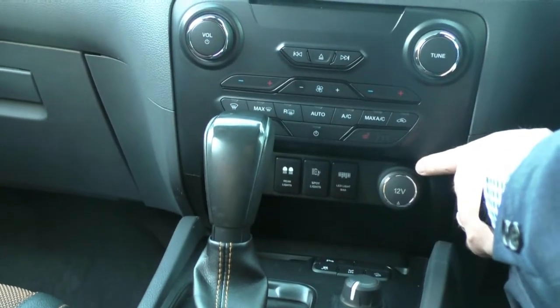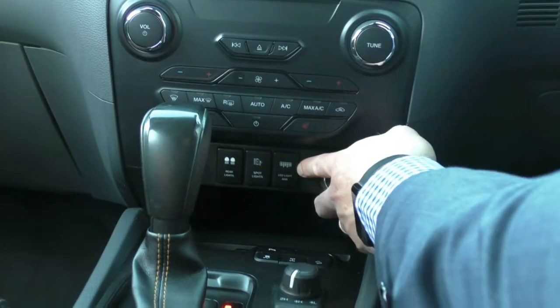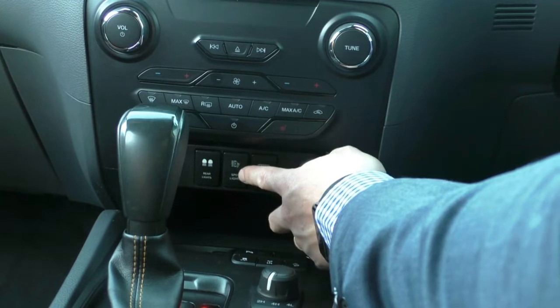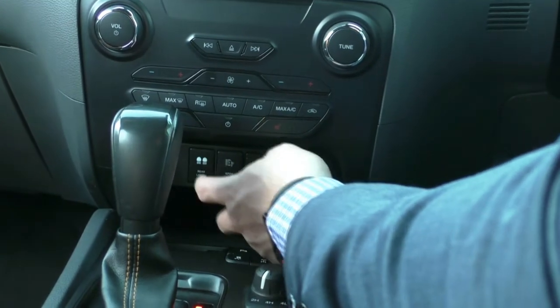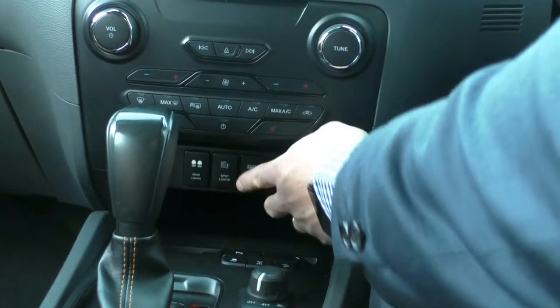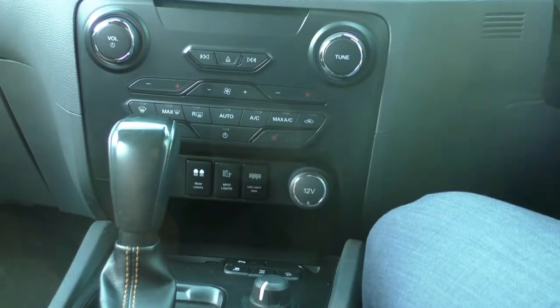And then as I showed you in the first walk around part of the video, you've got an isolator switch here for your LED light bar at the front, your spotlights on the side of the cabin where the roof rails are, and then those rear lights. So it's a simple push just to turn those on and off, and always handy to have that isolator switch for the high beam LED light at the front if you didn't want to use it.